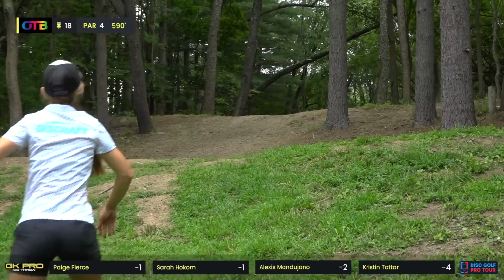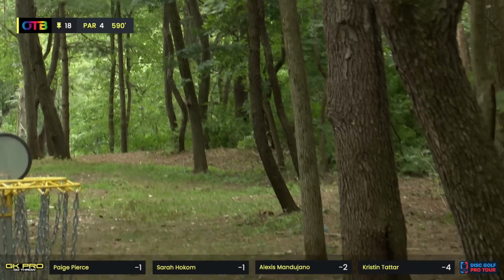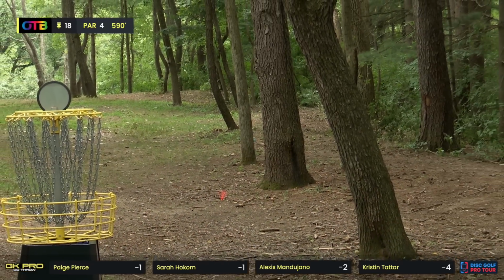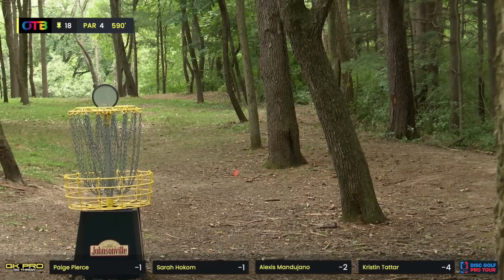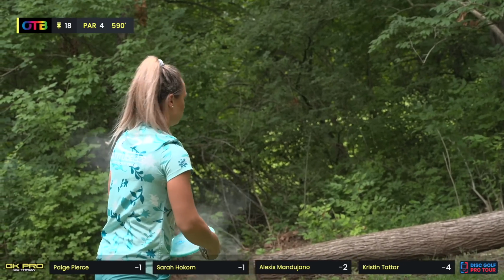Paige with a straight shot to the green. She does have the distance to get there, even though it's uphill. And it's pushing nice and straight. She does get, it looks like, just outside. Yeah, just outside. It's a good recovery shot.